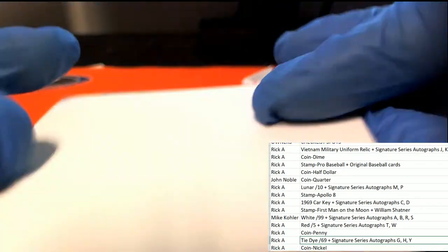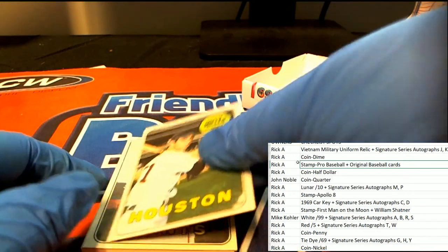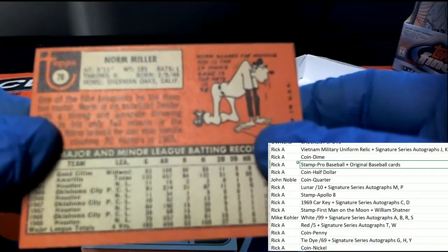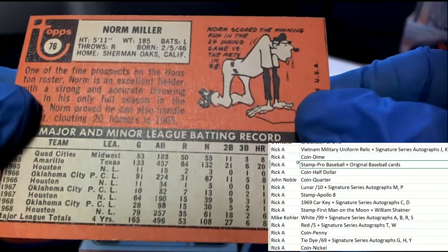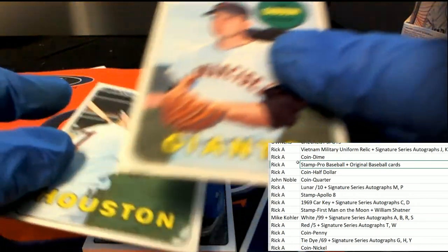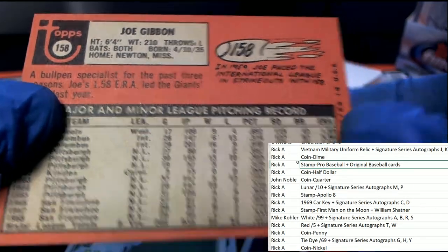Guys, we have some originals, 1969 original cards coming out of the break. That's actually a spot that holds these. And so Rick A is going to have these original baseball cards. And here we have a Norm Miller, 1969. Joe Gibson and Norm Miller. Pretty cool. He scored the winning run against the Mets in 68 in the 24th inning. Norm Miller did. And here's another one. Joe Gibbon. So pretty cool stuff, originals for Rick A.